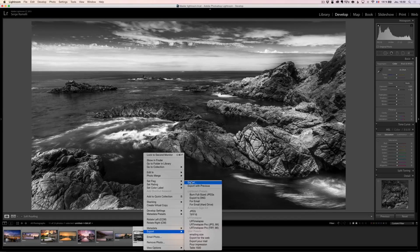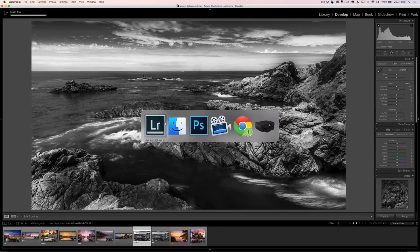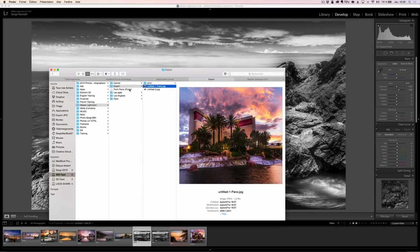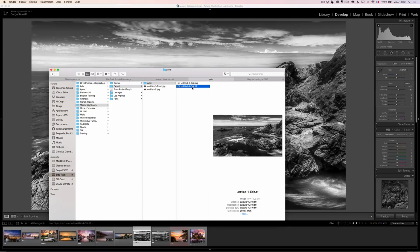I use JPEG, so I'm just going to use the same settings. I'm going to take a JPEG so you can see the difference. I'm going to use like 94%, which is fine. And now, if I go back to export, I've got this folder called print, and you can see there is an untitled-1.edit, which is like 7.9 megs.